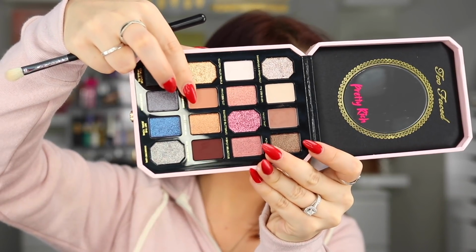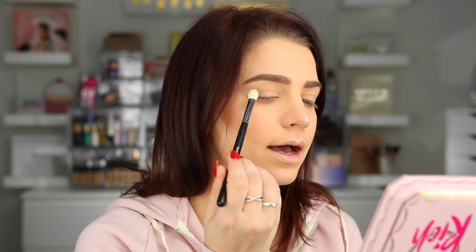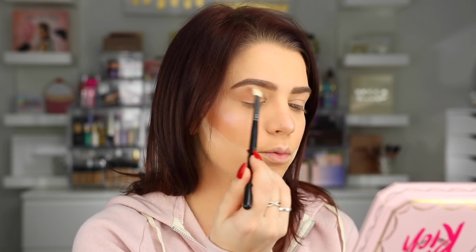So now we're going to go ahead and get started on the eyes. I'm just going to be going in with a Morphe M433, and I'm going to go into this first shade right here and use that as my transition shade. That one is called It's Cashmere, and I'm going to apply that just in my crease.